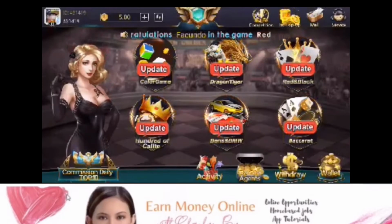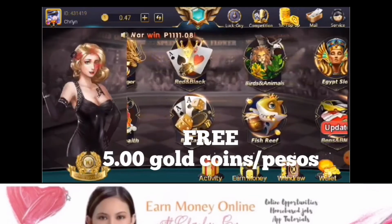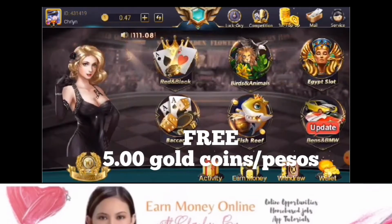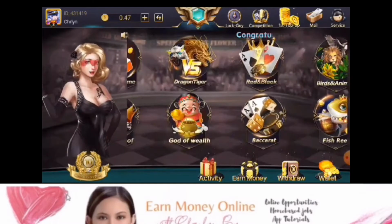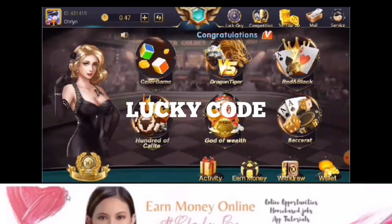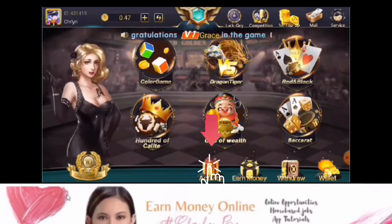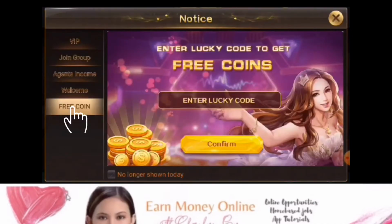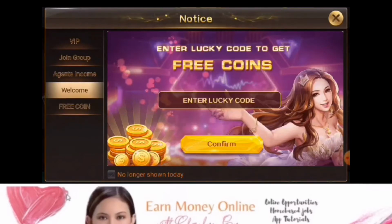The good thing on this application, guys, ay pagka-register or pagka-login mo pa lang, ay meron na tayong marireceive na libreng 5 gold coins or 5 pesos. And not only that, pwede pa tayong mag-earn ng additional coins by just entering a lucky code. So, pumunta lang tayo dito sa activity, itap lang natin yan, and then tap free coin, and then just enter the lucky code na naka-flash dito sa ating screen. And then, just tap exchange to get your free coins.